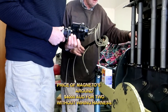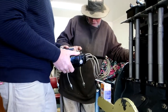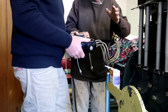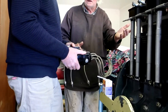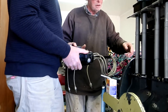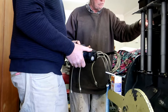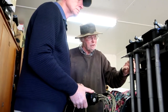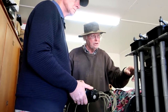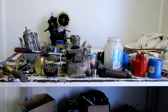Well, I might wait till the exchange rate gets a bit better on that one. Well, now, they're wanting exchange magnetos. If you give one, they want your old one back. But we don't have it. Carby. We put the Marvel-Schebler carbies on the upright engine. So $1,600. But if you haven't got an exchange, it's $2,600. For that carby? Marvel-Schebler.